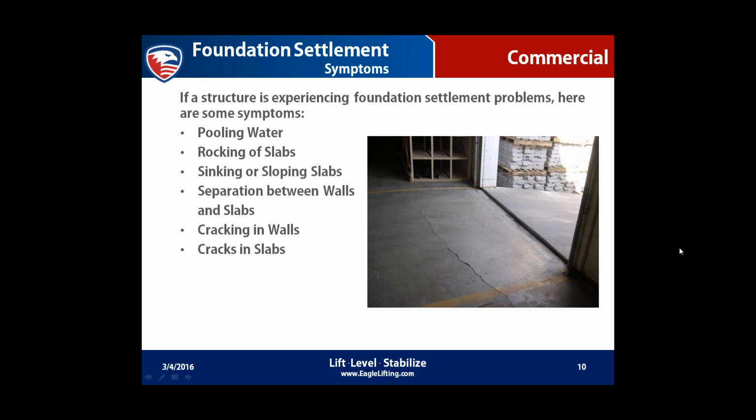If the structure is experiencing foundation settlement problems, other symptoms could be pooling water. This is more like warehouse applications. Pooling water, a big one is rocking slabs. When you have a forklift and you're driving it through a warehouse and you hit the transition between two slabs and it starts to rock or jump up and down, you get that rocking slab effect. And that's an indicator that there's a void that exists underneath that slab.